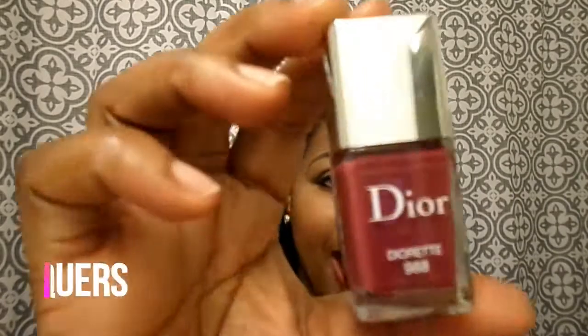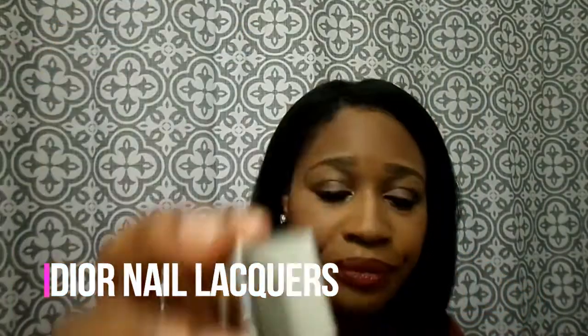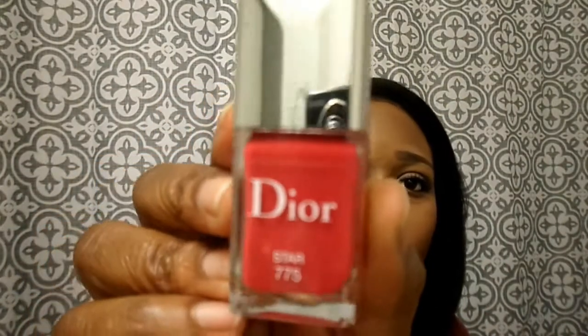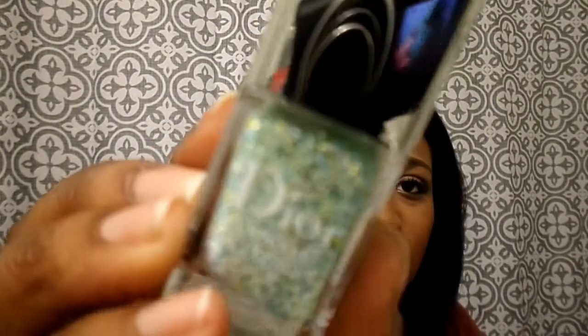Let's talk about some nail polishes that I own. I own way more Chanel nail polishes, but I will say Dior's nail polishes are worth at least looking at. I have 3 colors here. I have Dior Red, I have Dior Star, which is a gorgeous, gorgeous color. And I have their top coat. It's in like a springy color, like confetti-like.